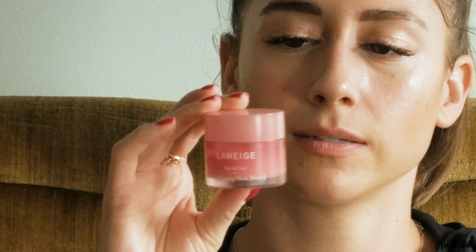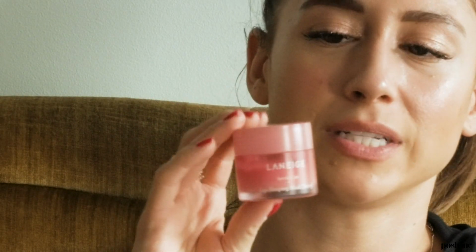Lip masks. I love my lip masks. Right now I'm using the Laneige Special Care Lip Sleeping Mask. I actually use this throughout the day because I love it so much.